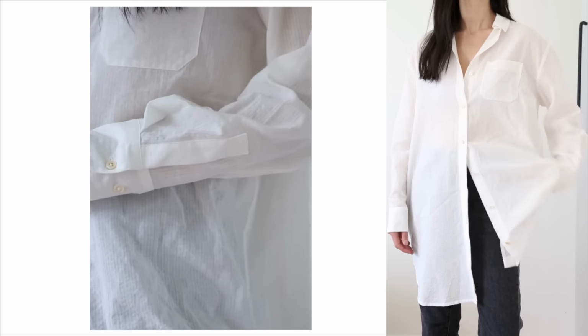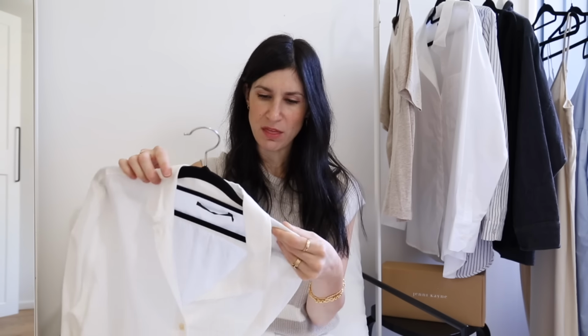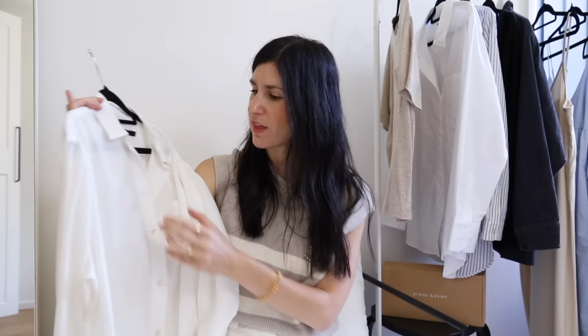Just keeping in mind it is a little bit of a higher price point, and for me, I would personally want to be adding something in my closet that was 100% cotton for that, as I don't really think that the polyester component is adding anything particularly special, and I think that the same sort of look could probably be achieved with a 100% natural fiber piece.